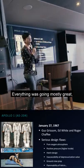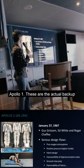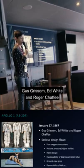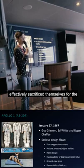Alright, everything was going mostly great until it wasn't. Apollo 1. These are the actual backup suits for the Apollo 1 astronauts who passed away in the Apollo 1 fire. Gus Grissom, Ed White, and Roger Chaffee effectively sacrificed themselves for the space program.